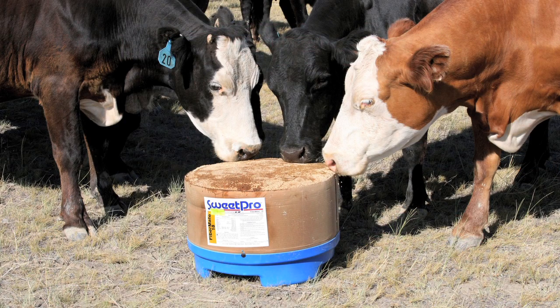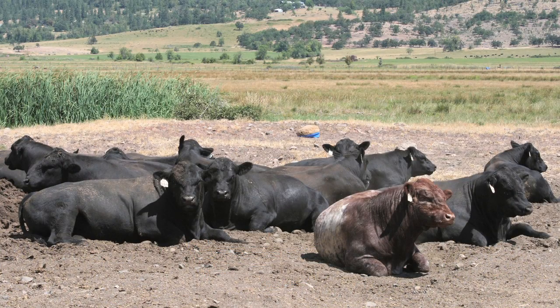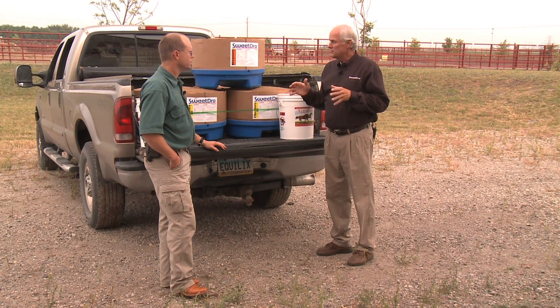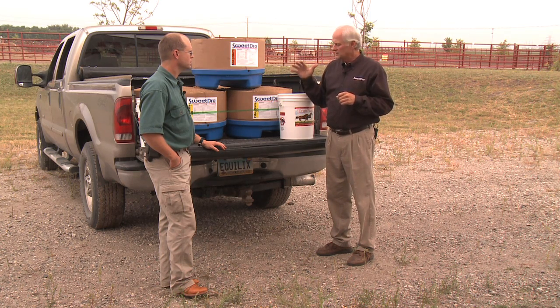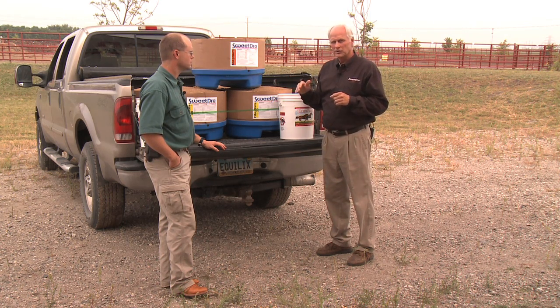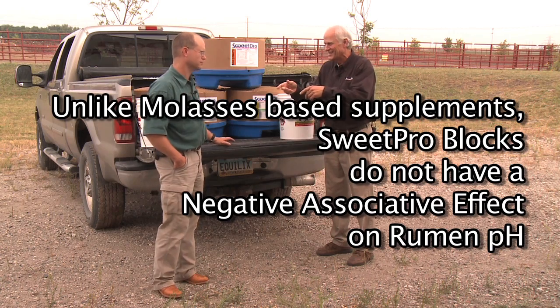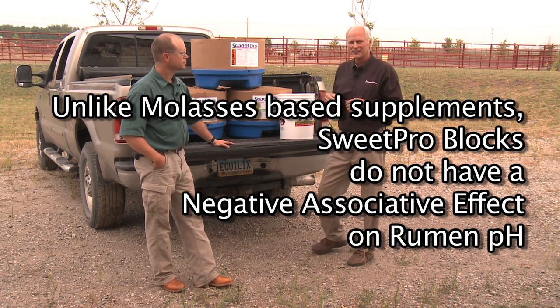Well, that convenience factor was really a hallmark for developing the product in the first place, and we literally discovered early on we've got an economy factor that is even more significant. And the reason for that is with a product that does not have starch and sugar, you do not have a negative associative effect. I'll say it in layman's terms, and then I'll ask Dr. Scheaffer to explain it in a little more detail.